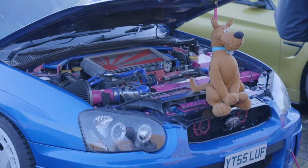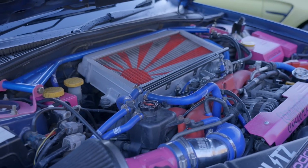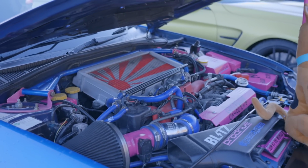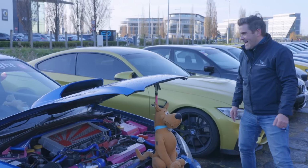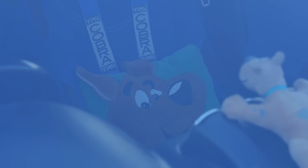We've got Scooby out here, and look at this, got all the detailing in on the inside of the engine bay. Sony's opened it up for us, it looks absolutely wicked. Scooby-Doo, all the Prodrive bits here. Absolutely awesome. Really gone to town on this car, haven't they? Even got a Scooby cushion in the passenger seat. This is what we love about these meets.